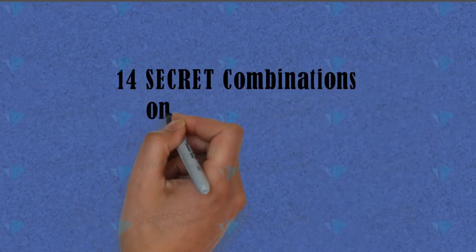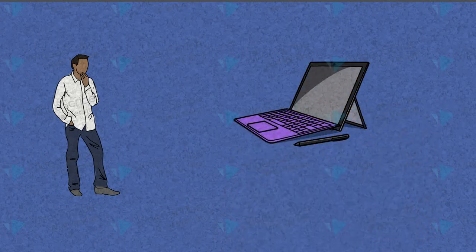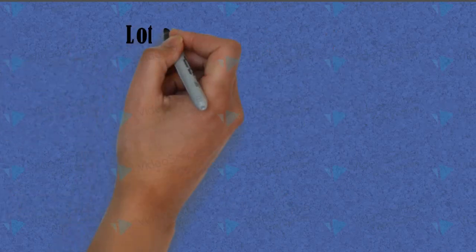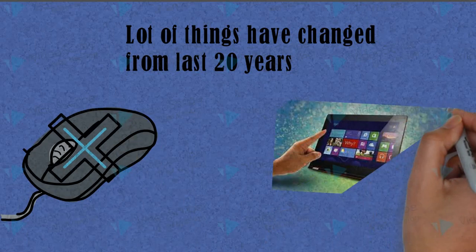In this video, we are going to discuss 14 secret combinations on your keyboard. Have you ever thought how many secrets are hidden inside of your computer? Do you think of this anytime? A lot of things have changed. We almost don't use mice anymore and prefer touchpads and touchscreens nowadays. But the keyboard is the only thing that seems to be unchanged till now.